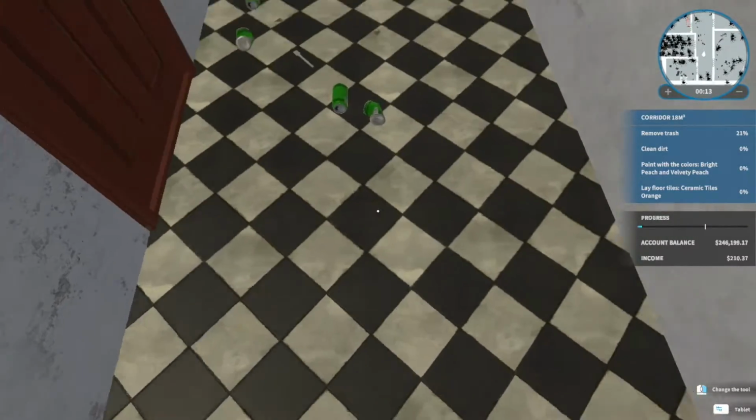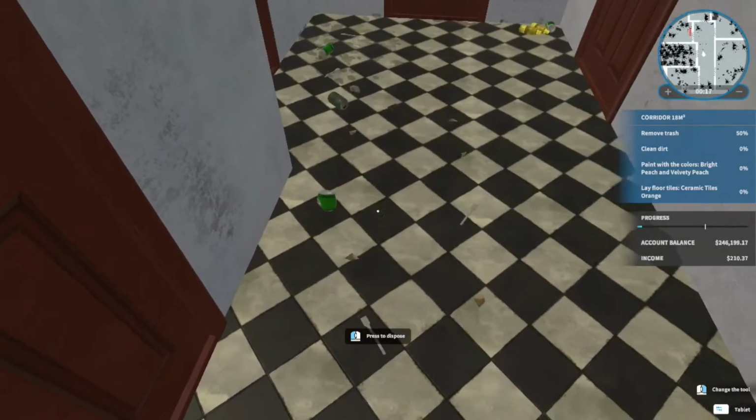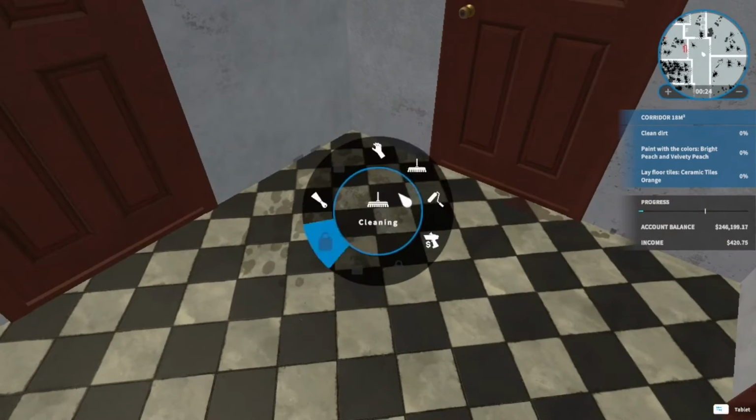I'm gonna do what I always do, and get rid of the big messes first, before moving on to the whole decorating and all that jazz.